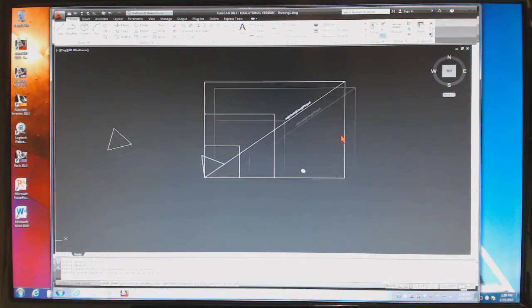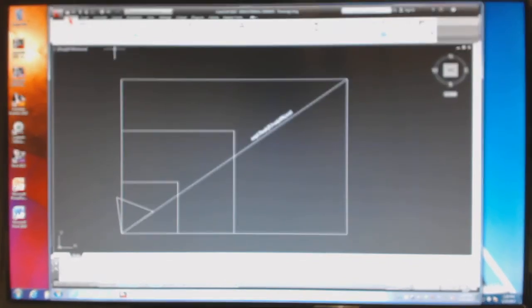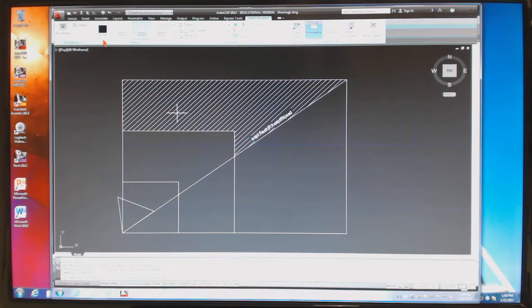Alright, so let's start talking about hatch. Home tab, draw panel. You'll see right there it's hatch. If you click the arrow, there's some other kind of stuff. You won't go into that. That is the hatch command, or for keyboard people, it's H spacebar. Okay? H spacebar.